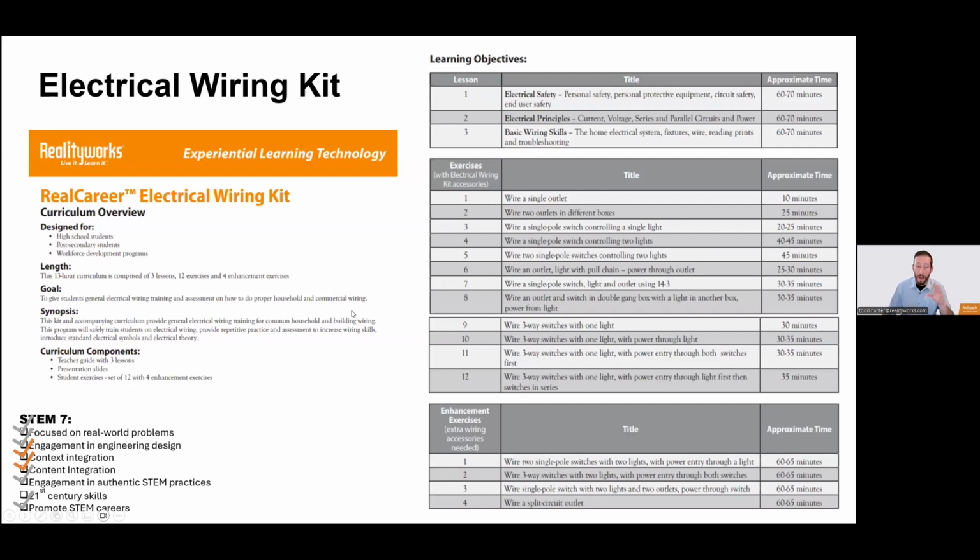Right. The curriculum that we provide really does a phenomenal job of creating a roadmap for the teacher. It comes with 3 lessons with slide decks, which are great universal fundamental electrical knowledge pieces. And these lessons each come with student worksheets and completed keys for the teacher. For the wall kit, there are 12 exercises that you get everything you need for. And we include instructions for 4 additional exercises that you do need to find your own components for.